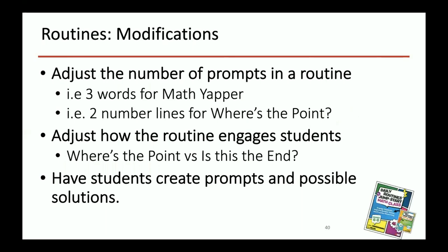And that's my point. Please modify. That's the best part about it. If you do the same routine for a month, you are, well, questioning your judgment, I'm sure. And students start to learn to disengage, and because they get bored, right? So you have to modify and play with it and think about the ideas that you want to develop. You need to have an arsenal of different routines too, so that you can mix it up every few days. You want to practice different ideas. In fact, you want to take advantage of your students and help them help you create prompts and well, possible solutions.